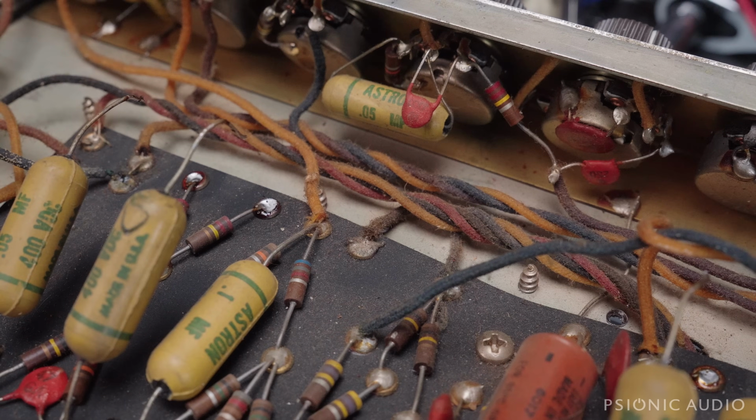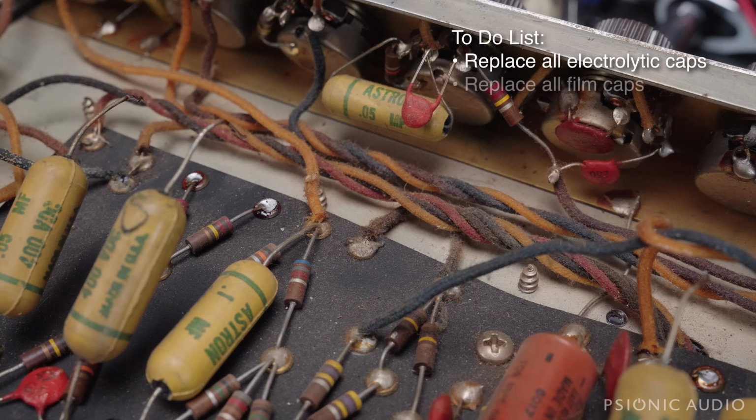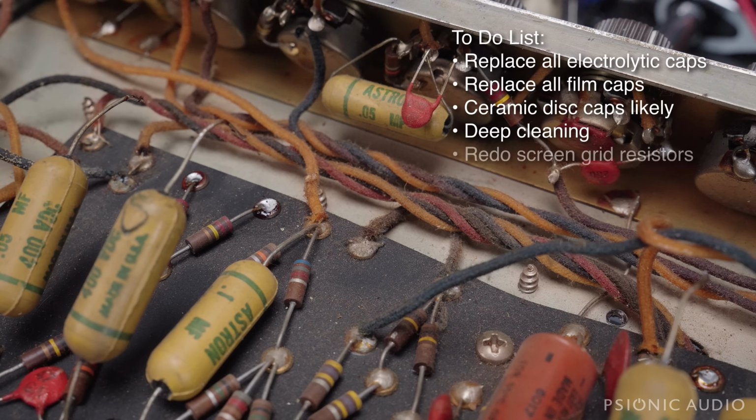And just in general, the board, all the wires, pretty much everything is covered with a layer of dust. There's some pet hair everywhere. There's some cobwebs everywhere. Just the entire thing needs a deep, deep cleaning that's going to extend to the tube sockets. So we have electrolytic caps. We've got film caps. We've got ceramic disc caps. We've got deep cleaning and the screen grid resistors.